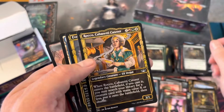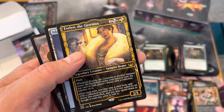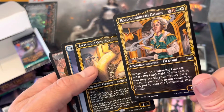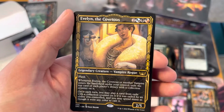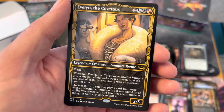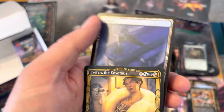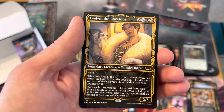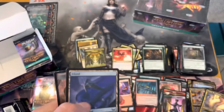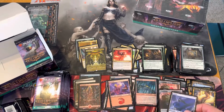Oh man, 3 showcases. Evelyn the Covetous. Ooh, hey Evelyn. She's a 2/5 vampire rogue. Exile top card with a collection counter. Excuse me. Once each turn, you may play a card from exile. Okay, cool. Little showcase there. She's a fancy lady.